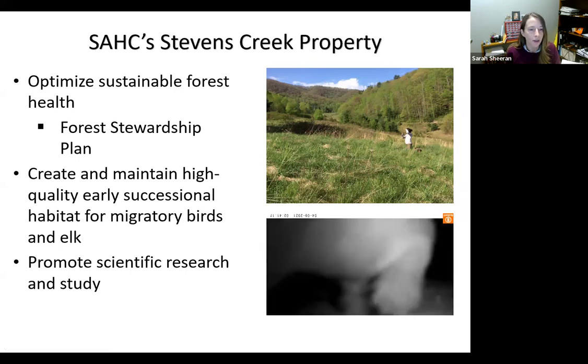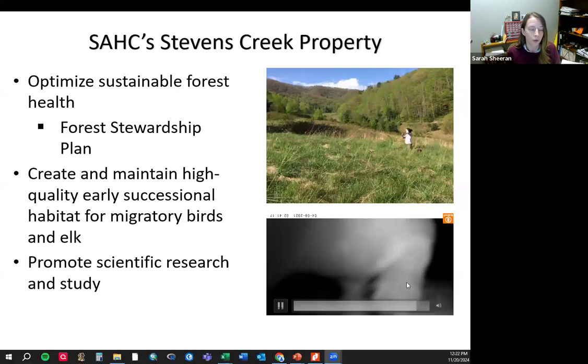And so I'm going to turn it back over to Justin, who is going to talk about the early successional management that the Wildlife Resources Commission is performing on our property with funding provided by the Rocky Mountain Elk Foundation. Thank you.